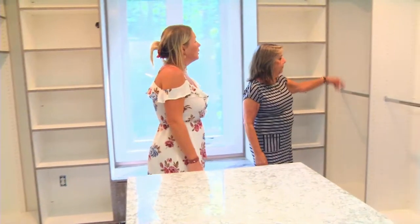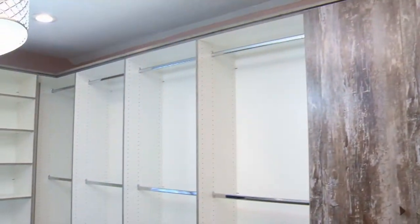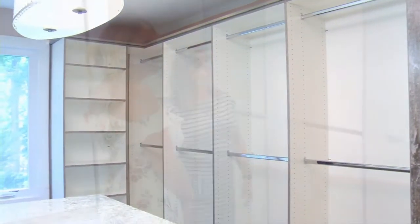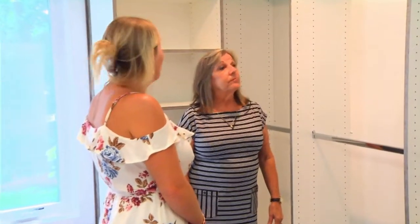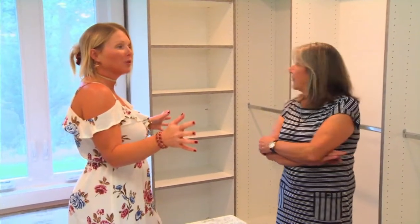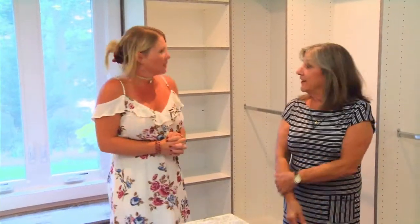Then this is for all your double hang, your skirts, your blouses. I think that I probably will have room left over in here. You get to go shopping. I didn't think that I was going to be able to say that, but I think that's potentially going to be the case. It's just so much more when you organize it. Yeah, exactly. That just means you can go shopping. Yeah, I love to shop.